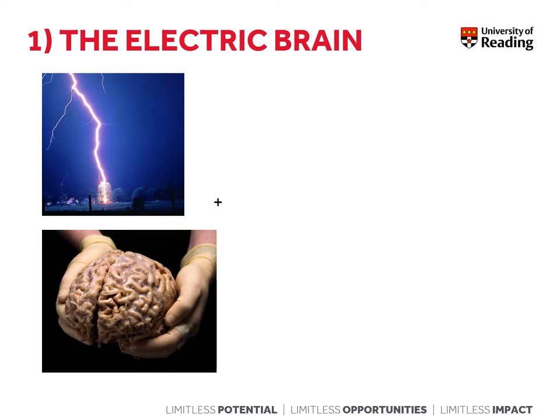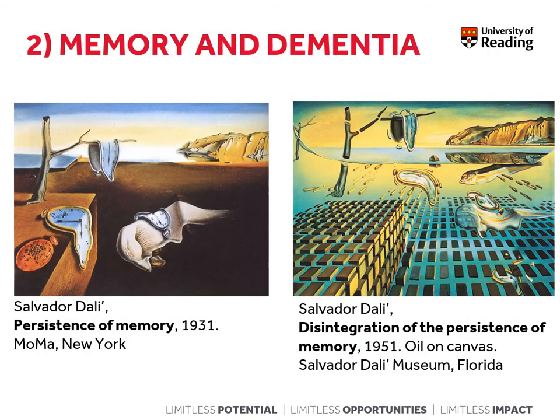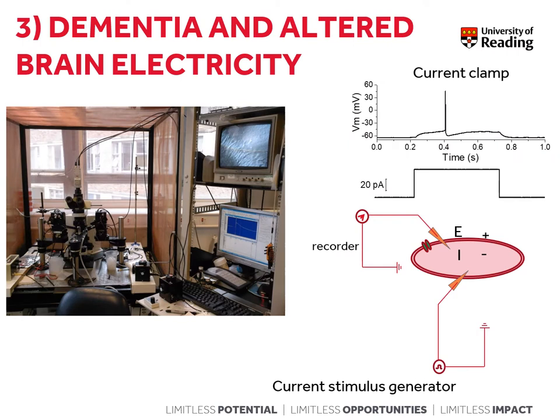So in the first part of my talk, I will talk to you about the relationship between electricity and the brain, and I will try to convince you that we don't use this information to generate the Frankenstein monster. Secondly, I will talk to you about memory and dementia. What is dementia and what kind of biochemical, structural, and of course, electrical changes occur in dementia. And finally, I will show you what kind of techniques we use in my lab to measure the altered electrical function in single nerve cells in normal brains and brains with dementia. I'm talking about brains of mice which are genetically modified to overexpress proteins which are observed in dementia, and how these data can help us in correcting or at least developing treatments and diagnostic and prognostic tools for Alzheimer's disease and dementia.